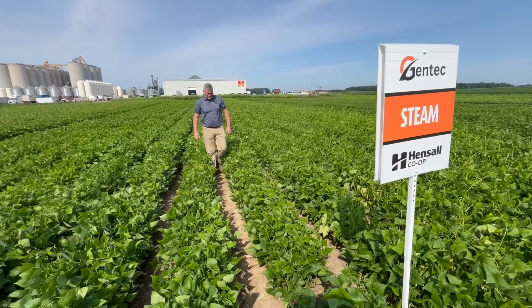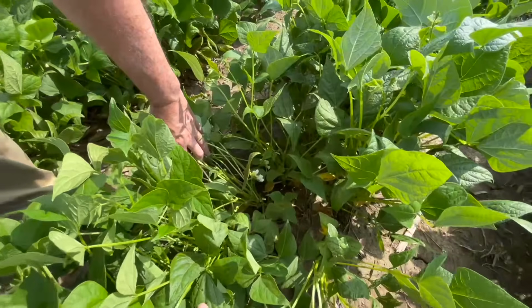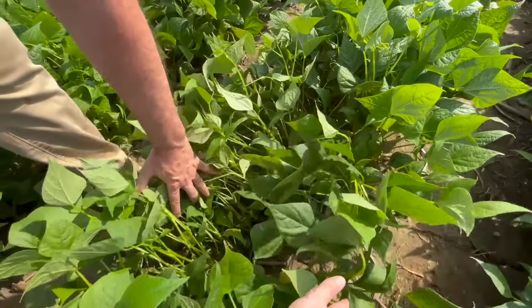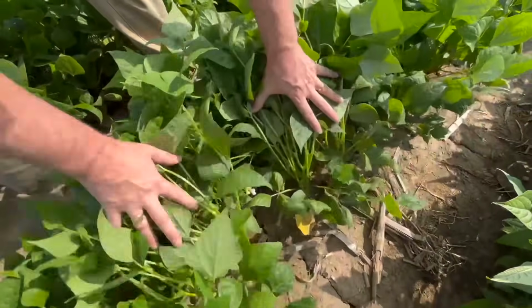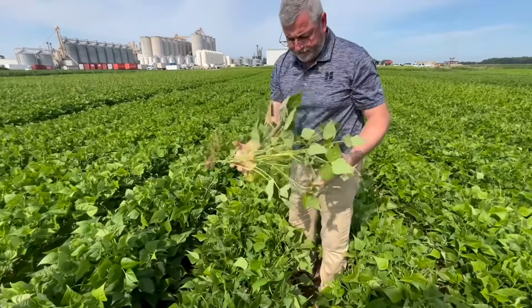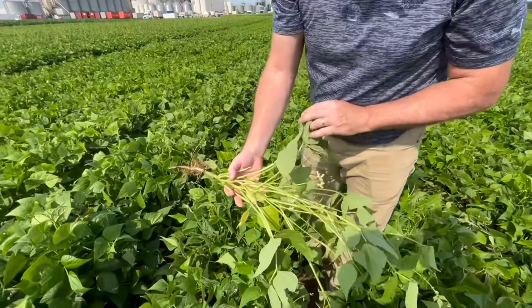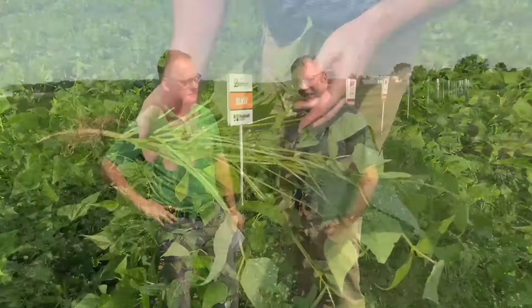And you have another navy bean here, Steam. Tell me about that. Steam, I am really looking forward to Steam. Out of the 3, this is my top pick. Steam is a mid-maturing, so it's right in the Nautica 9905 maturity range. It is a shorter vine, but still a nice upright plant, excellent for clipping and incredible yield. It did phenomenally well in Ontario trials, in Michigan trials, and Manitoba trials last year.